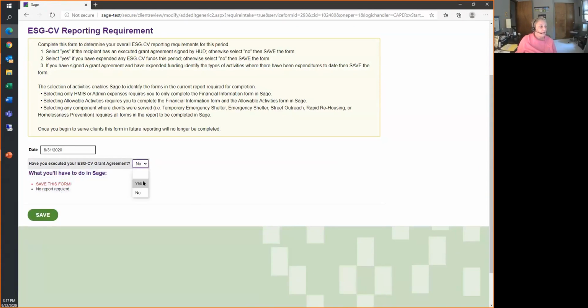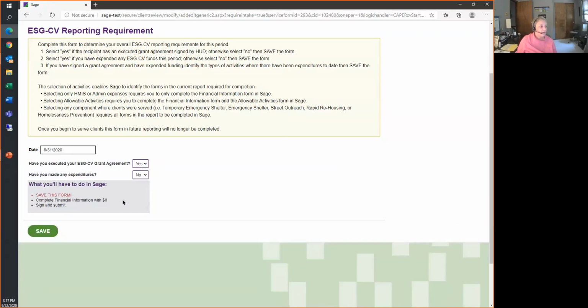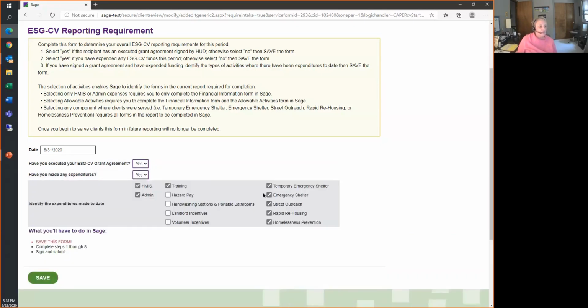If you have an executed grant agreement, then it's going to ask you, have you made any expenditures? If you say no to that question, SAGE is going to tell you to save this form, complete the financial information form with $0 that you spent, sign and submit it. Real easy. It's only if you say yes to this question that sometimes you have to send in a CSV.